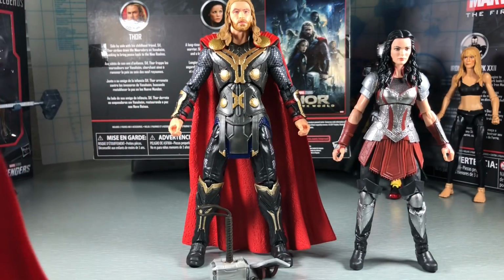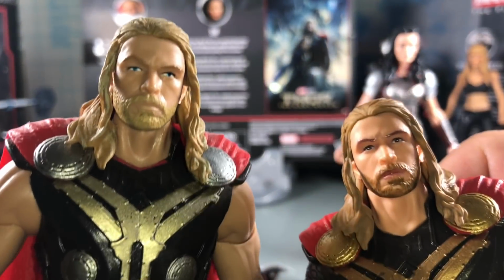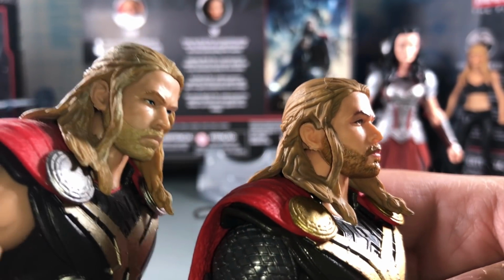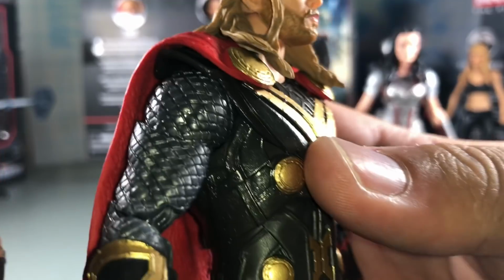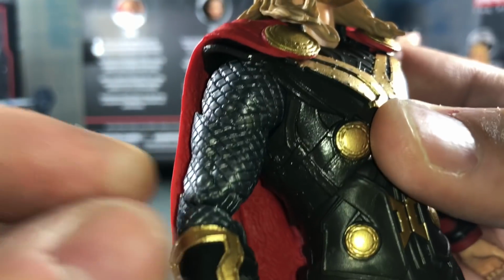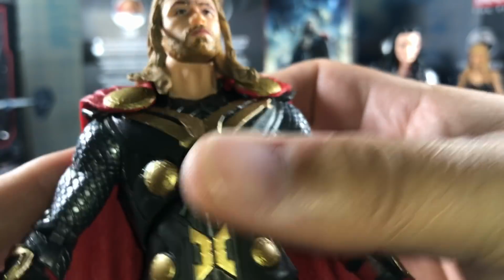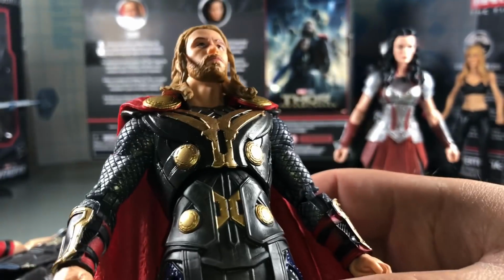But we'll go over the Thor figure a little bit. The highlight is definitely going to be the Sif figure. So if you have the Age of Ultron Thor, you can see that the head sculpts are the same, the bodies are the same. It's just these arms that are different. What's really cool on that is the armored arms. I don't think these are the same as any of them.